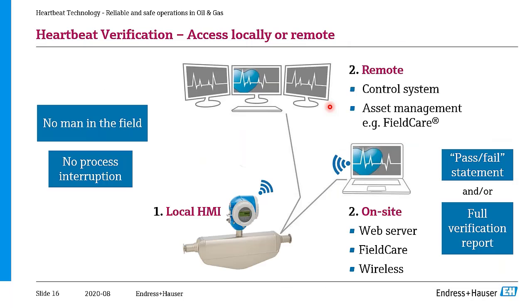How can you trigger a heartbeat verification? Also here, I think I mentioned it. Of course, you can walk up to the device and push the buttons and start it. You can do it via your tablet, your telephone, via field care, via your asset management system. You can also trigger the verification from the DCS. If it's enough with you pass or fail, you will get it in all these interfaces. If you also want to take out a full verification report, you can do it via the tablet, via the field care, via your asset management system, etc.